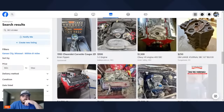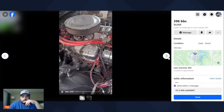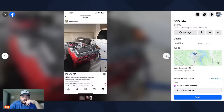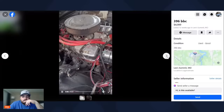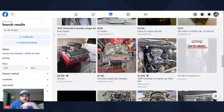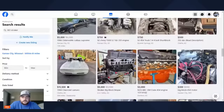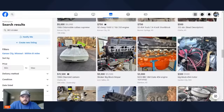Hmm. 396 for $4,000. That would have to be pretty special. Got a video of it running. And an Instagram post. That's pretty cool. Okay. And no information. So that means nothing. Stroker big block Mopar.